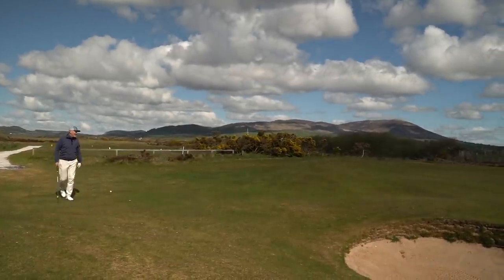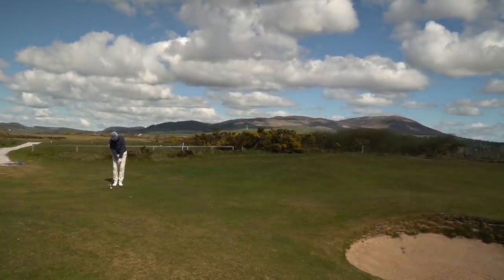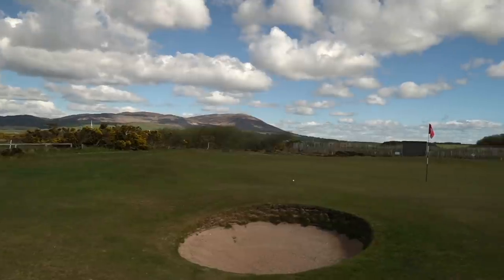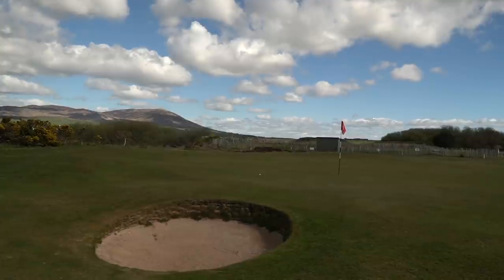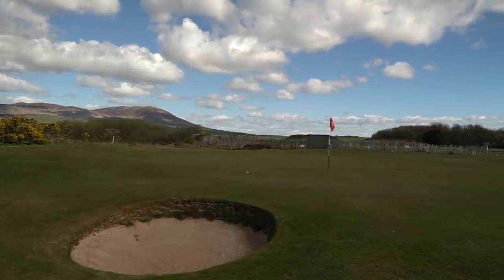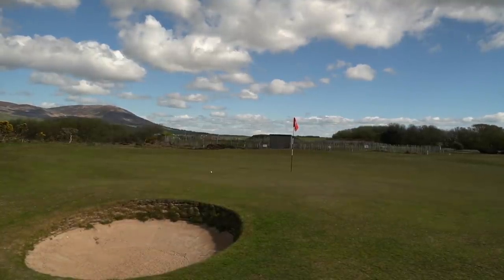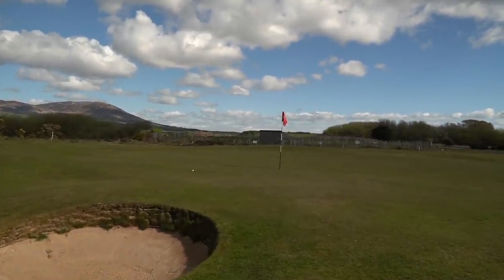Tricky little up and down still to keep this run going, but well, I'll be grateful that I'm on the short stuff. Get up. Didn't need a lot more. I'll have to just nip back and get me putter. Might as well keep it running. I think this 2 ball is actually just starting to come through, which is good.